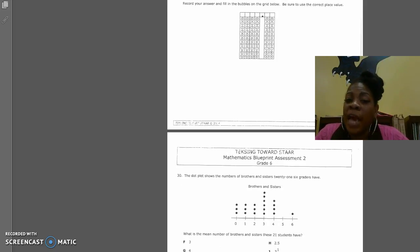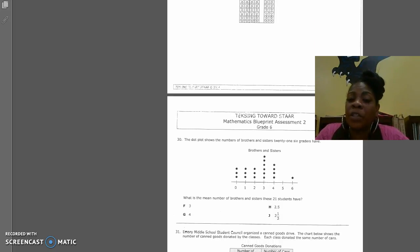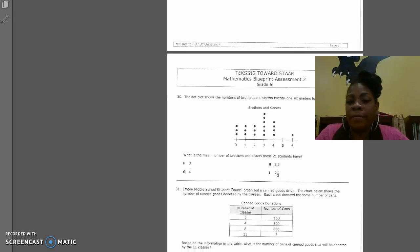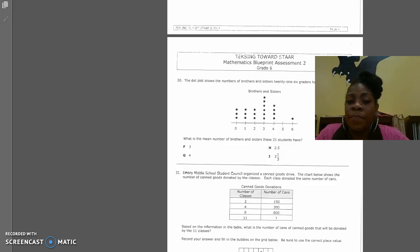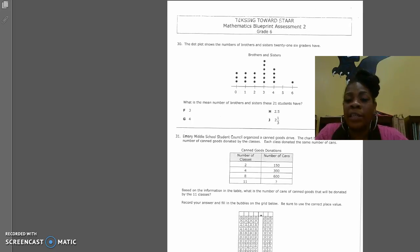30. The dot plot shows the numbers of brothers and sisters 21 sixth graders have. What is the mean number of brothers and sisters these 21 students have? 21. Emory Middle School Student Council organized a canned goods drive. The chart below shows the number of canned goods donated by the classes. Each class donated the same number of cans. Based on the information in the table, what is the number of cans of canned goods that will be donated by the 11 classes? Record your answer and fill in the bubbles on the grid below. Be sure to use the correct place value.